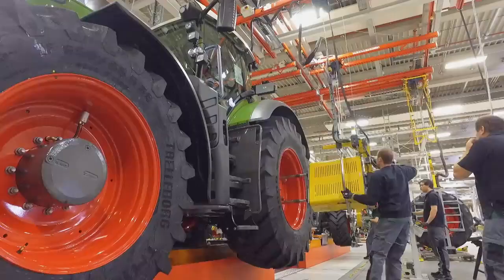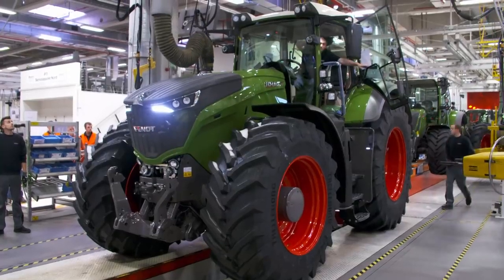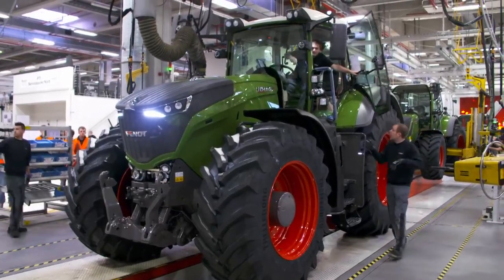The wheel brings the power into contact with the ground. The choice of tire is of crucial importance because, depending on the task, it determines how effectively the engine power is transferred to the surface.